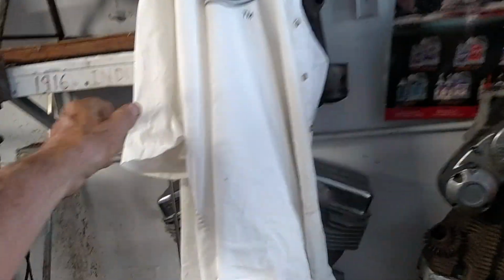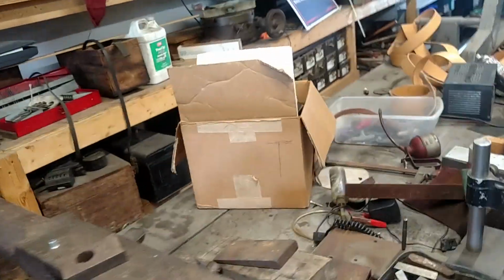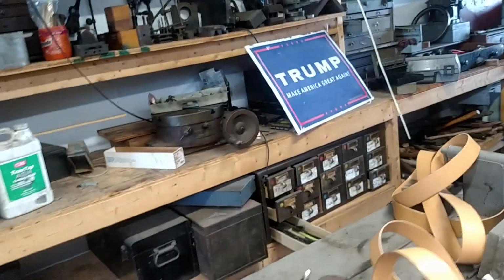There's my Smoky Eunuch best damn garage in town shirt. And anyway, we're busy in here.